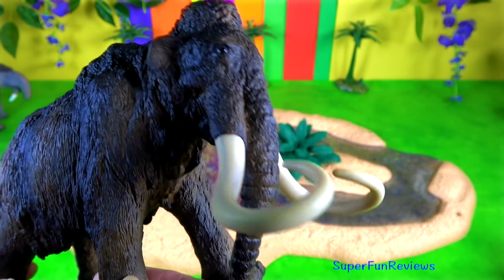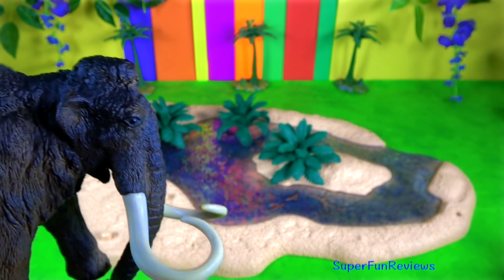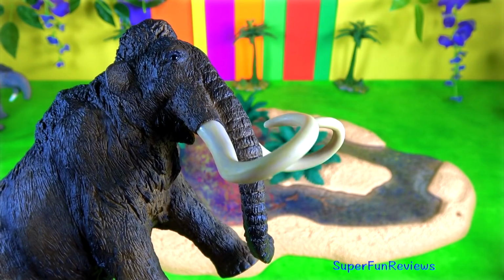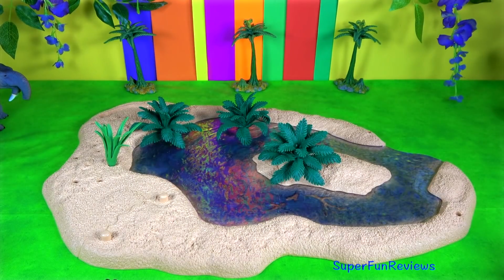I really like the tusks on this one, and they are slightly bendable. It's a really cool mammoth. Can you tell me, does the African elephant or the Indian elephant have the largest ears?